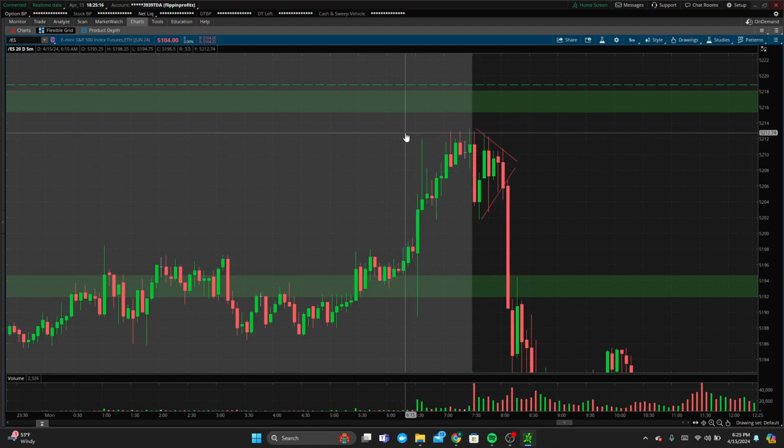So lesson learned here. I entered a little early, and this is something that I did last Wednesday as well. We were trading within a range, and I didn't enter at the top or the bottom of the range. If you're in a range or if you're at a point of rejection or bouncing, I want to enter as close to where I'd have my trade invalidated as possible, just to allow myself to take proper risk reward and have a little bit of wiggle room.